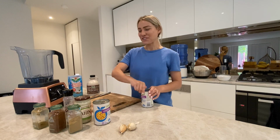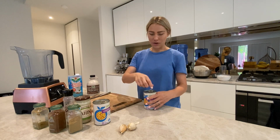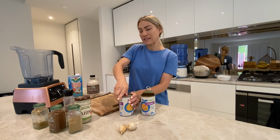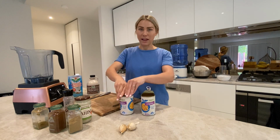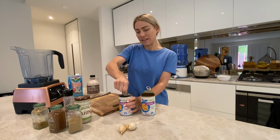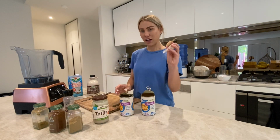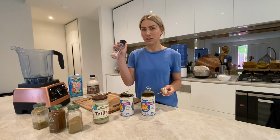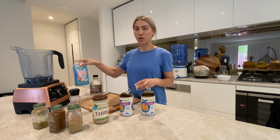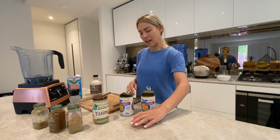So for the hummus, I'm using some canned organic chickpeas that I'll strain, and some spices. So I've got coriander, ground paprika, and ground cumin, and then some tahini, or you can use sesame seeds if you have those instead. Some fresh garlic, some Himalayan rock salt, a little bit of maple syrup, and some cocoa quench for the liquid, just to get it going. Won't need much of it though.